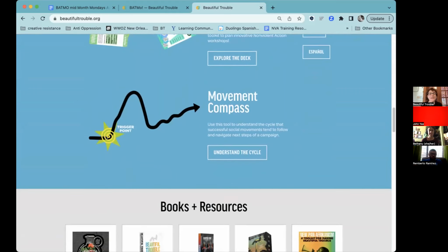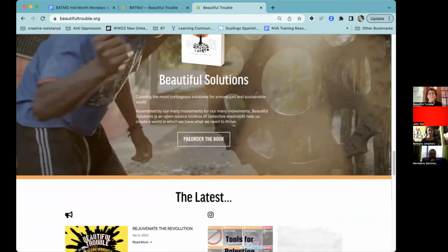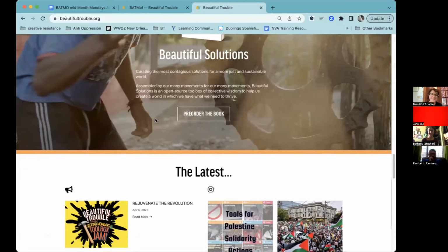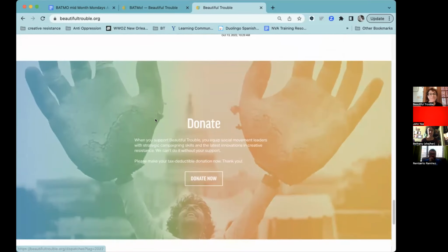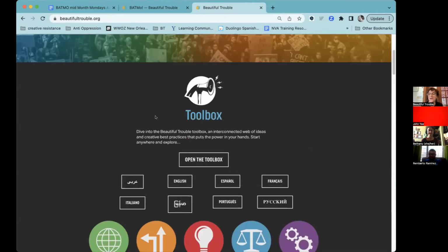We have a tool that we're trying out called the Movement Compass, helping you understand where in the movement cycle you are so that you can be more effective and use the proper tools to support the work that you're doing in the moment. We also have a book coming out, Beautiful Solutions, with our partner groups, and talking about what happens after you make Beautiful Trouble and win, and many other resources online through our social media. Of course, you can donate to us at any point.